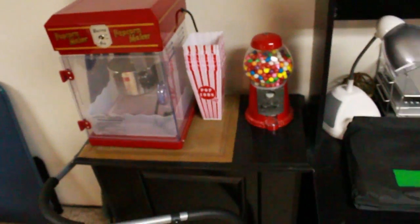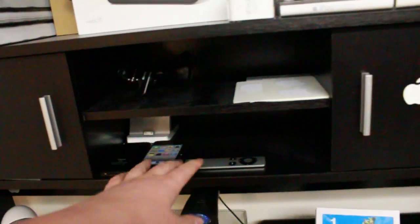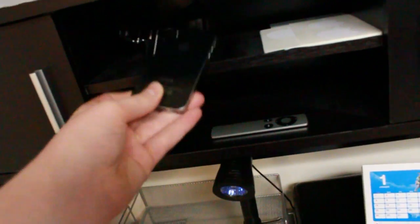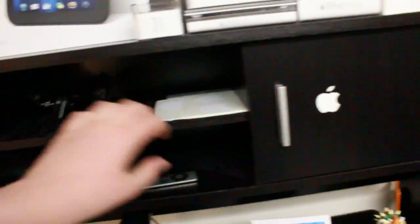And over here we got a popcorn maker just on a stand with a gumball machine. And by the way, over here I just got dummy display iPhones. They don't work. They're dummy displays. A remote, and then up there I got some Apple stickers, and there I just got a whole bunch of cases that I either need to sell or maybe give away. I don't know. I haven't decided yet.